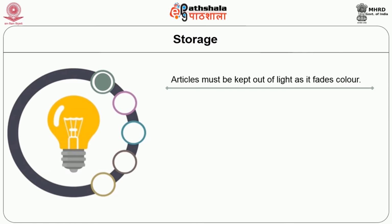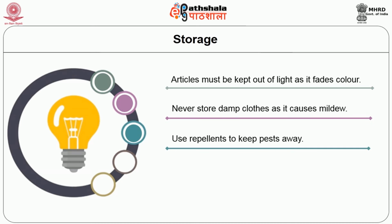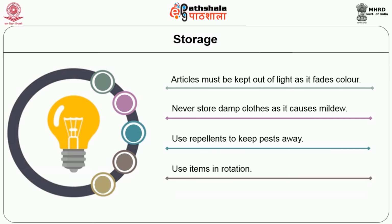Articles must be kept out of light as light may fade the color. Never store damp cloths as it causes mildew. Use repellents to keep pests away. Use items in rotation. Fold differently each time.